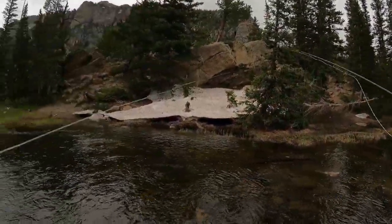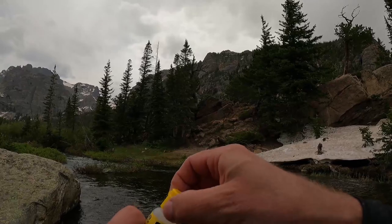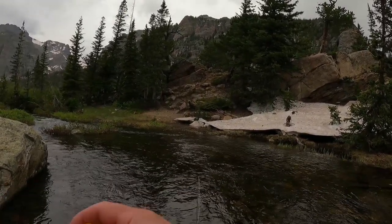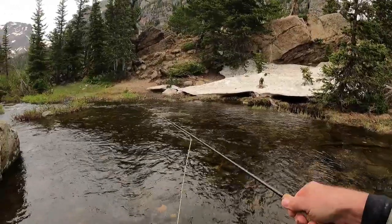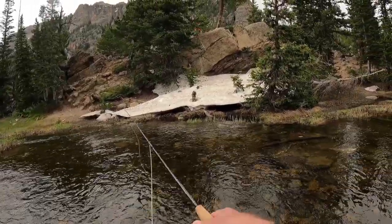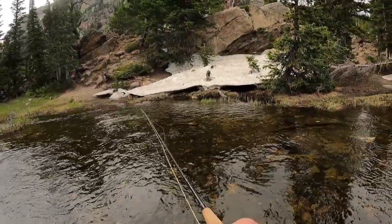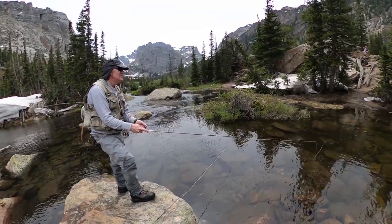I put some more floatant on my fly. I'm having trouble seeing it. Got the trusty Aquel. Floated much better that time. That run was much easier to see my fly. Working the snowbank. We got some sun breaking through.